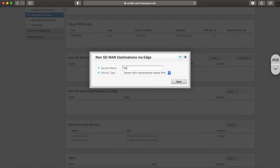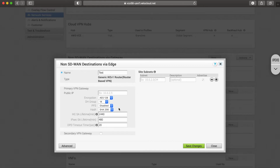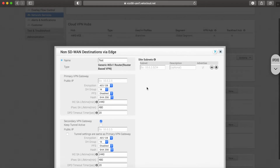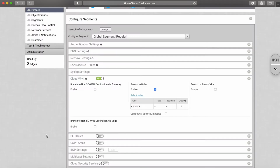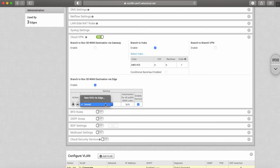So give it a name. And then you'll be able to configure the third party. You have the option for HA, so if you have two routers on the other side that you're trying to connect to, and what subnets you are expecting from them. One last thing that you have to do is go inside the profile, and you will see that under device and cloud VPN, things look slightly different. So you have the destination via gateway, which is the original way of doing things, and destination via edge.